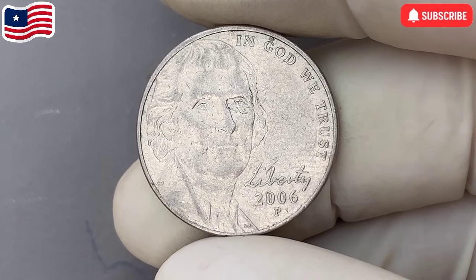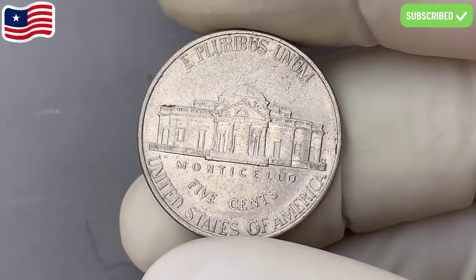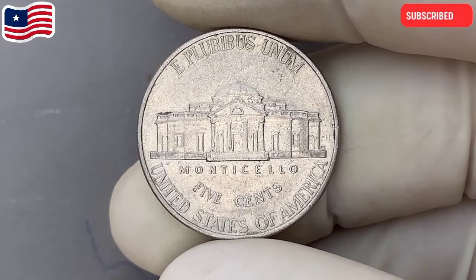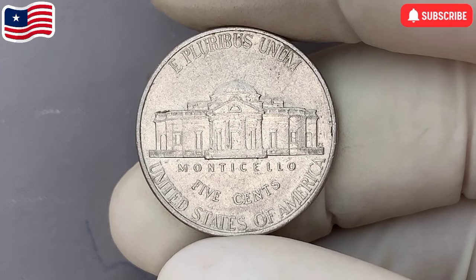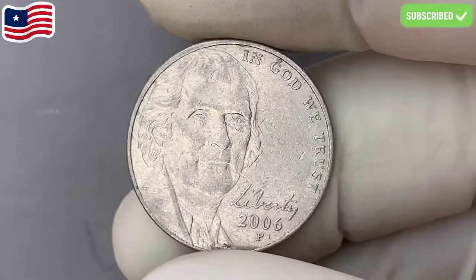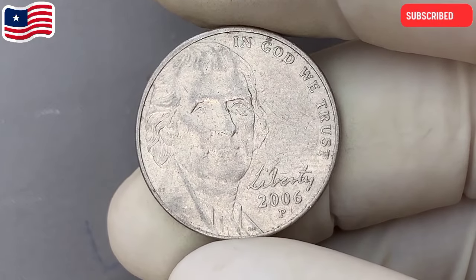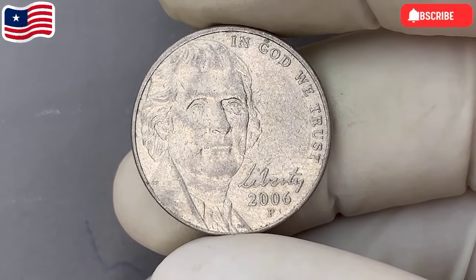Even without errors, the best preserved examples, graded by professional coin grading services, can reach impressive prices. The grading process evaluates coins based on their condition, detail, and overall appearance, assigning them a grade that collectors trust. Higher grades mean higher value, and a mint state 2006 nickel, especially those graded MS65 or above, can fetch premium prices in the market. Now, here's the exciting part.